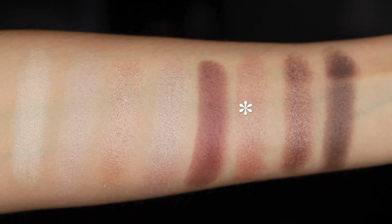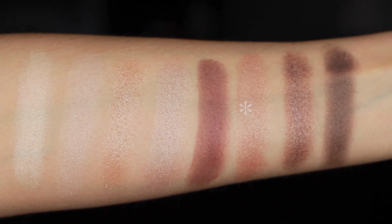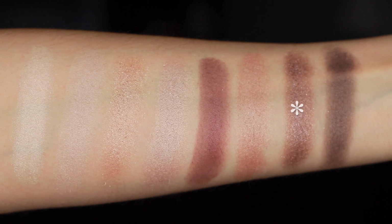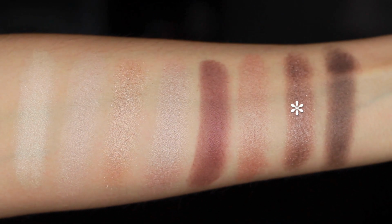Then there is Rose Bronze, and this is sort of like a silvery rose gold shade. It's a little less warm, it's a little bit more on the cool tone side. This one feels like butter. Oh yeah, beautiful. Then you have Dark Mocha, which is a shimmery, deep bronzy brown color. This one feels a little bit chunky also, but this one is much smoother than Medallion was, and it has more of a glitter to it.